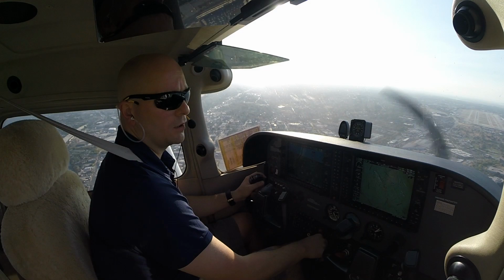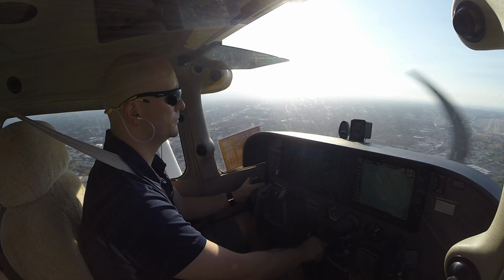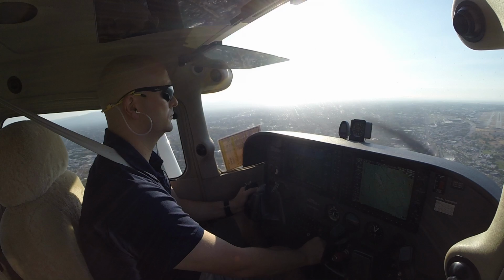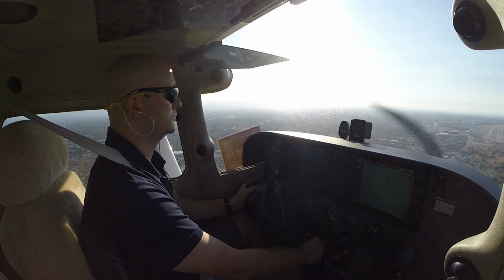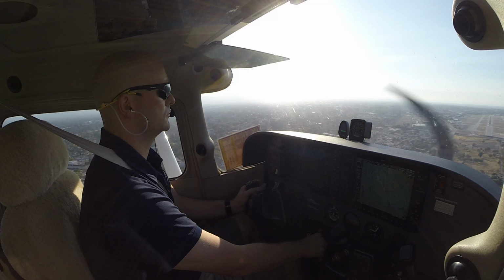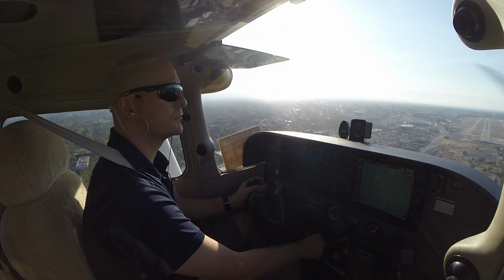San Jose Tower, 7 Lima Foxtrot, just before we turn final, I got that Airbus inside. 7 Lima Foxtrot, roger. 9 Hotel Echo, would you like to maintain at or below 3,500? Affirmative, 9 Hotel Echo. San Jose Tower, American 599, coming up on high vac. November 9 Hotel Echo, maintain VFR at or below 3,500 now. 9 Hotel Echo, roger.